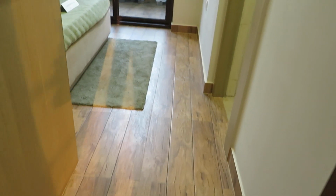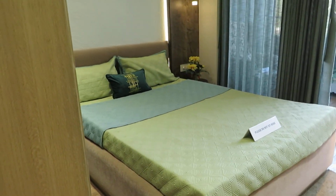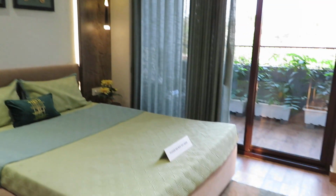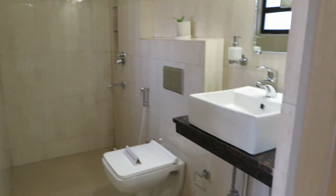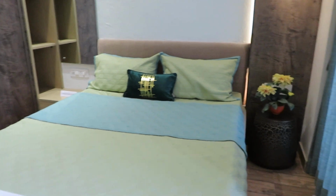So we are entering into the second master bedroom, and see the size of this bedroom. Excellently decorated space with this attached toilet. And this side you will be having a running wardrobe space. So this is the running wardrobe space. And now come outside.